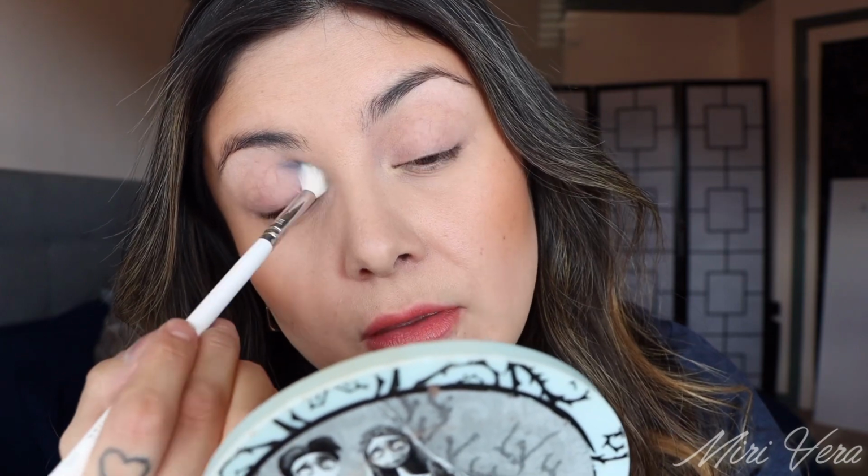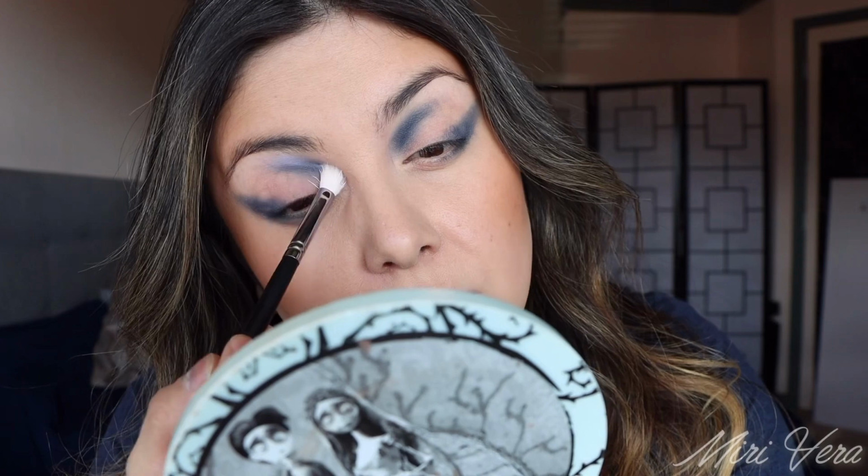I did use the Party Proof eye primer from ColourPop. Okay, that's what it's looking like. Now we're going to jump into the pretty, almost like lavender purple. It's called 1111. This is a Morphe M433, and this is what we're going to use to blend out the edges.